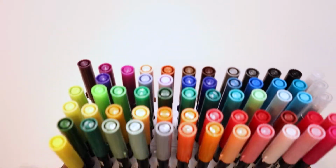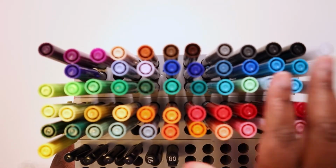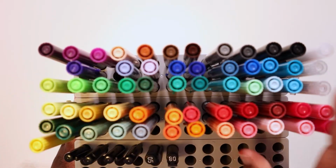My favorite thing about the brush markers is that they come in so many different colors. I think the Tombow brush markers are up to like 108 colors now, I believe. I'm not entirely certain, but there's a lot of colors. They also make for an excellent coloring tool, which in the previous years, I had been using them mainly for coloring stuff in on my spreads.